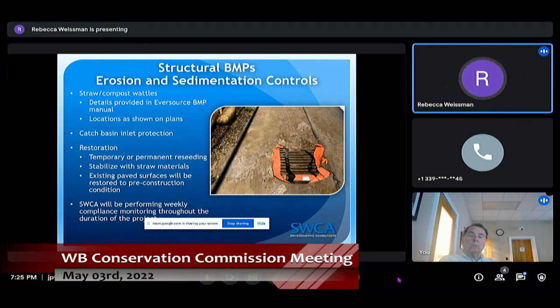If there is any disturbance along the edge of the paved roadway, it would have temporary or permanent reseeding, stabilizing areas with straw materials, and repaving surfaces. Eversource has contracted us at the MTG to perform weekly compliance monitoring throughout construction to make sure that the contractors are following the BMP manual and staying out of the wetlands and following any conditions and requirements from the Wetlands Protection Act or your bylaw.